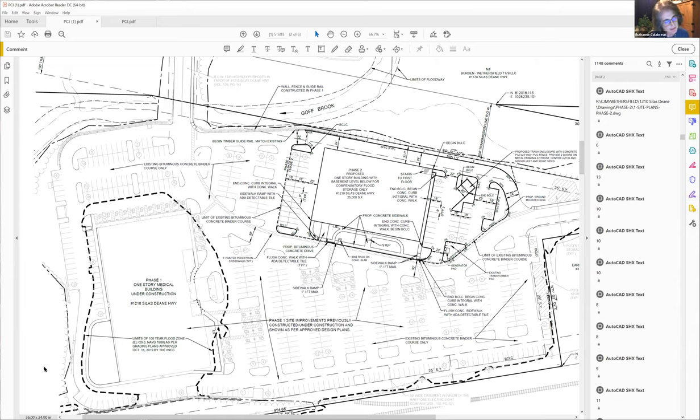You can also add a condition, if we were to come up with a motion, for an assessment of the least impactful parking scheme. I mean, there can be a row of spaces that have pavers that the cars park on for pervious. That can be added. You've done that before, Brian, correct? I'm okay with that.